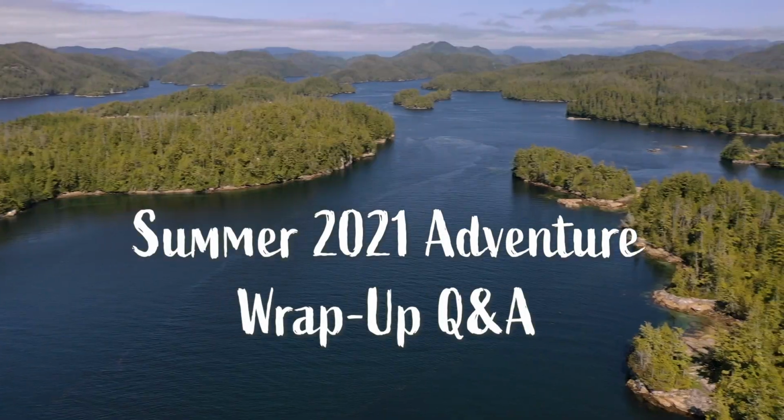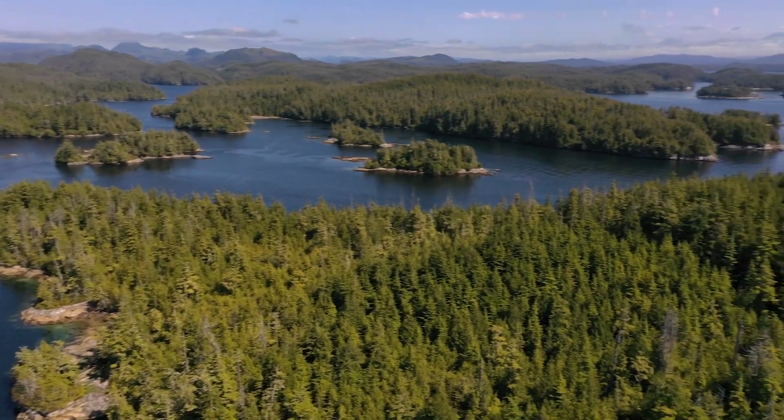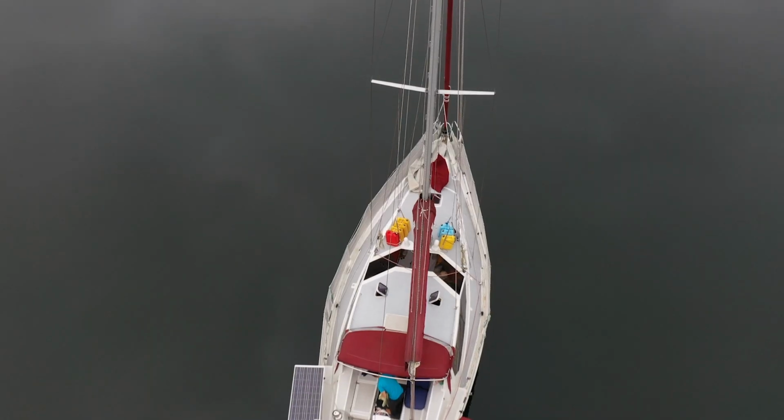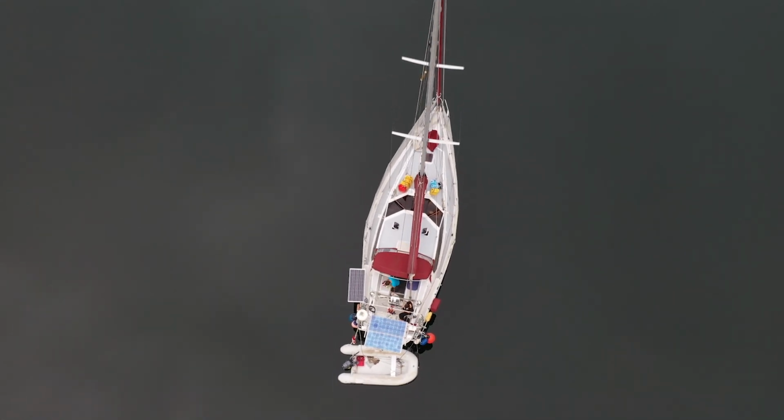This summer, we sailed 1,000 nautical miles along the east side of Vancouver Island. We traveled from almost the southern tip to almost the northern tip and back. We went as far south as Finlayson Arm and as far north as Wells Passage. All on our 40-foot sailboat we had only owned for a few months.